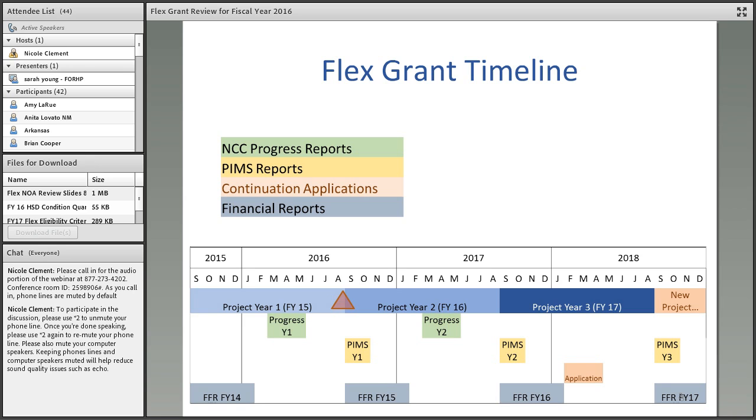And as a pro tip, if you can complete all the drawdowns and liquidations under the FLEX grant in September and file both the federal financial report and the federal cash transaction report, which goes into the payment management system, file both of those for the end of the quarter that are due in October, and both of those reports reconcile, then you can get a carryover request approved a lot sooner.